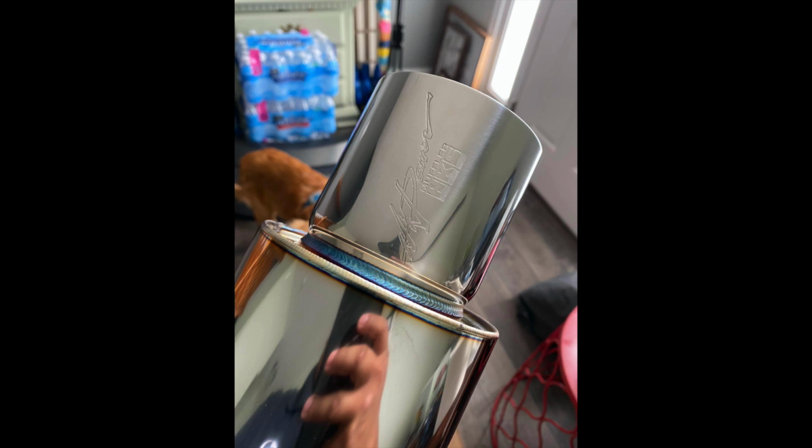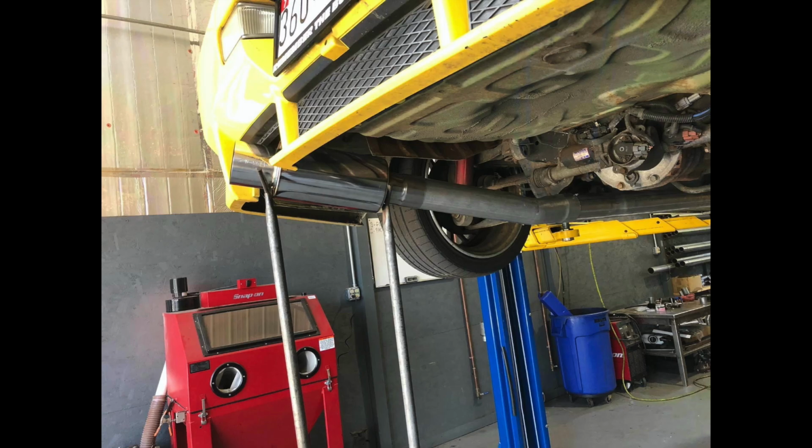So the first thing that I did was I picked up an HKS muffler, high power muffler, and then I took it to my local exhaust shop, and I had them do pretty much a 3-inch piping from obviously the muffler to the cat, and that gave it a really nice exhaust tone.